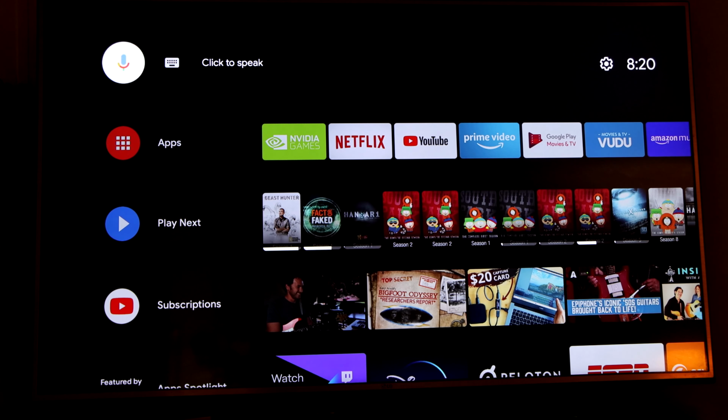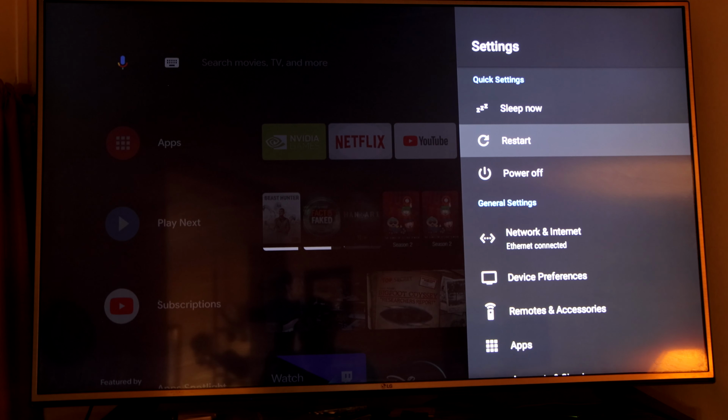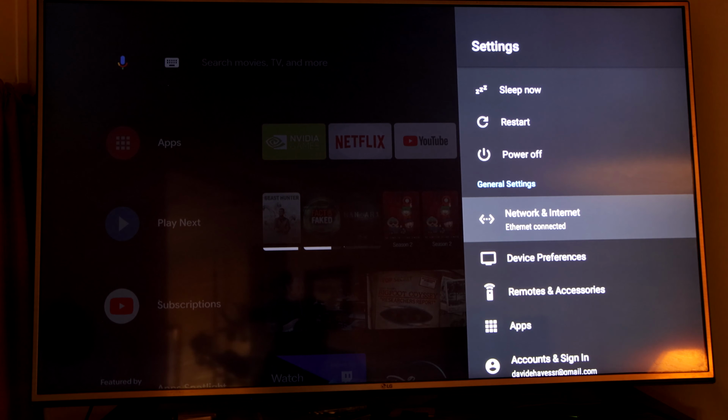Now I want to just go into the settings real quick, see if anything changed on that. Okay, settings look about the same. Network and internet, you have your device preferences, remotes and accessories, apps. That's where you set up your account and sign in features. Let's go to the network and internet. I'm going to have to blur out a lot of this. Okay, network and internet, that's just your Wi-Fi settings. I'm not going to go into that.